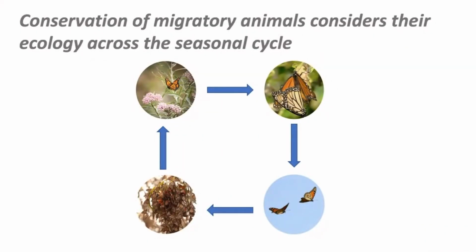So, as we see, migratory monarchs have these varied behavioral states, and then they're also occupying different habitats throughout their seasonal cycle, meaning that each stage will require its own unique conservation management. And effective conservation of migratory animals needs to consider the entire migratory cycle because each of these phases is connected. So for example, if we invest a lot of energy in conservation management of overwintering sites, but say summer breeding habitat is compromised, overall population viability will still be compromised for the migratory animal.